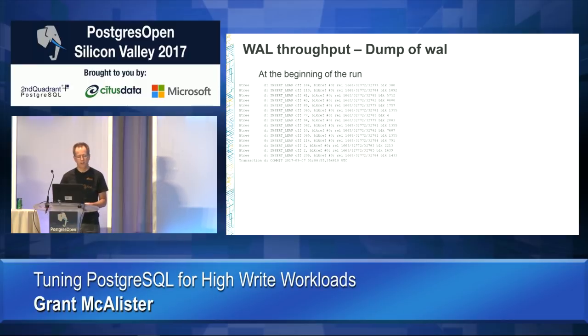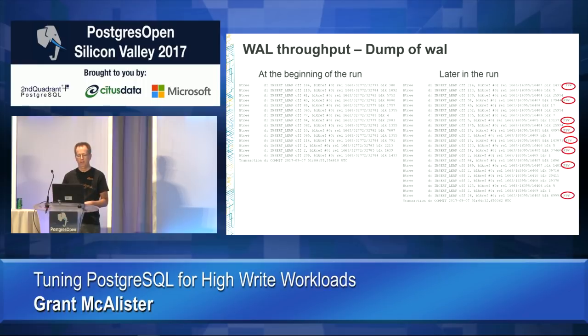Hopefully everyone can read that. I'm trying to make it as big as possible. That looks kind of okay. There are no full page writes. And then later on in my run, where you're starting to see the very slow performance, what we see is a ton of full page writes. And if you can count that, you'll see that we basically have 8 full page writes happening, right?